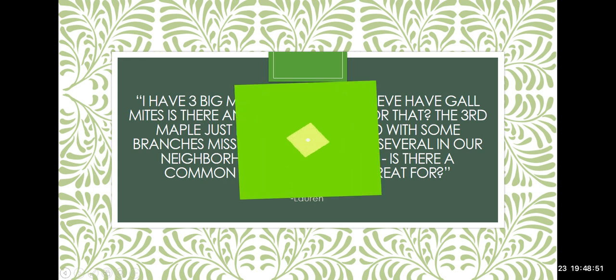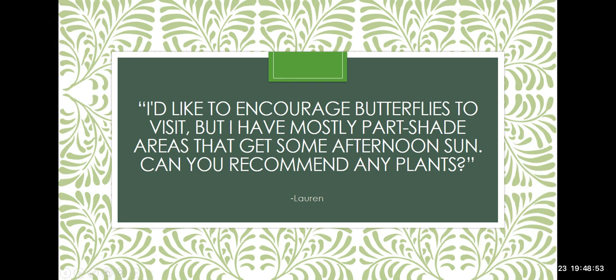She also asked about butterflies in her neighborhood. She'd like to encourage butterflies to visit mostly shade areas that get some afternoon sun. Afternoon sun's as good as full sun. If you're getting it from anytime after 11, after 1, that's the hottest day sun. You can grow any butterfly plant you want in that area. So you're off to the races when it comes to butterflies.